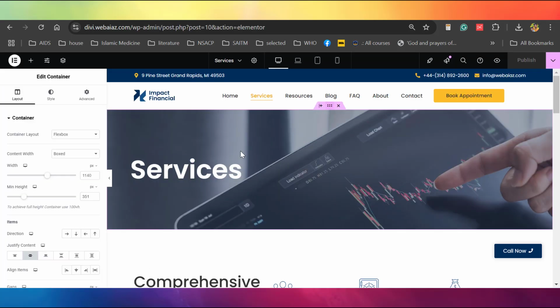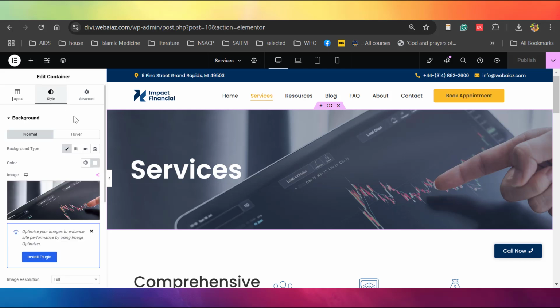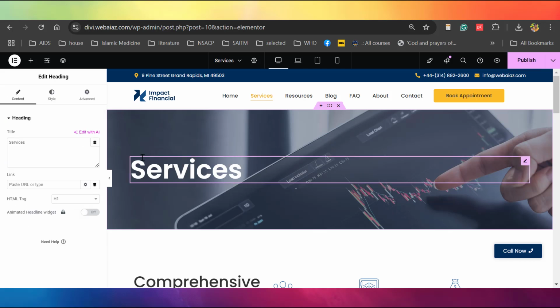So once you click this section, you can edit the container. So once you go to the style, you can edit this image. So if you want, you can edit this background image. Okay, let's edit this text. So click this heading. So here you can edit text. So like our services, whatever way you can edit here.